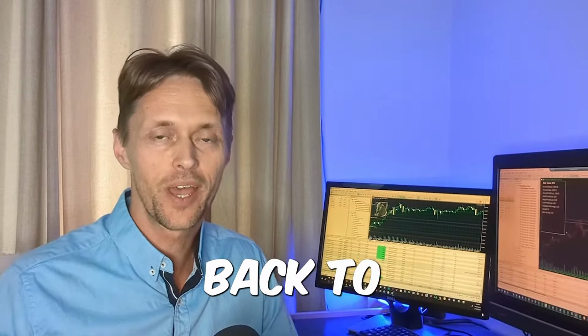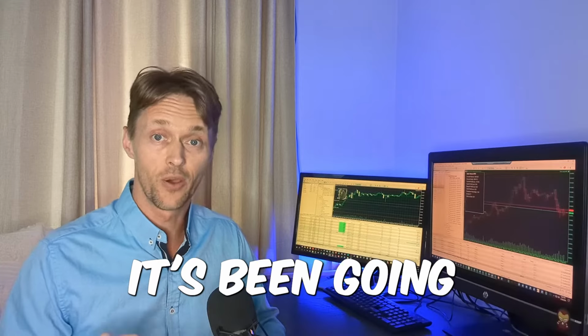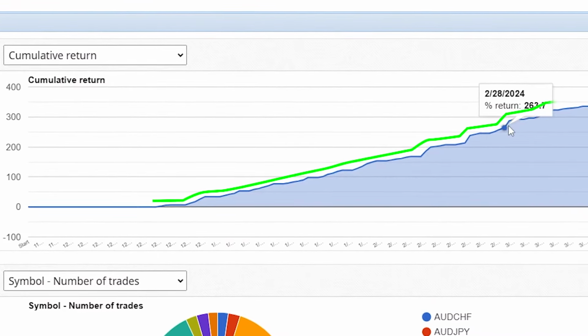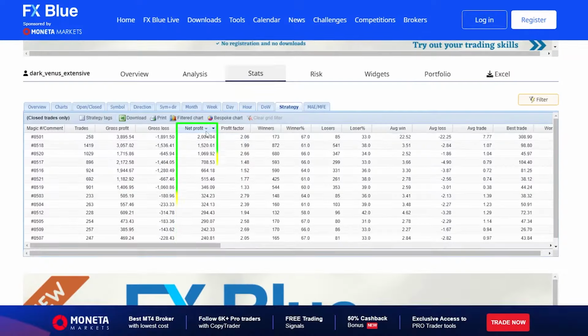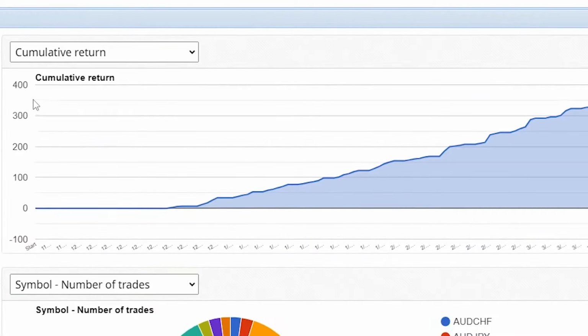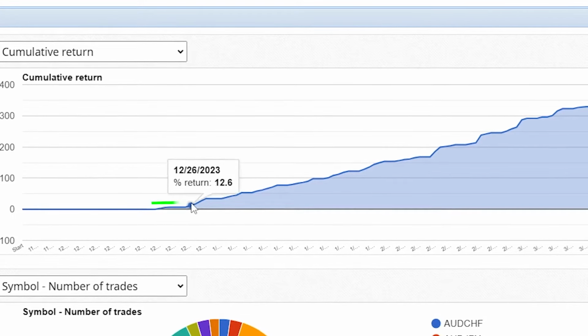Hello traders, and welcome back to the 3-month update of the Dark Venus experiment. It's been going really well, and so far it's reached up to 346% growth in that 3-month period. It's been absolutely fantastic. You can see the net profits here have been going really well so far. The cumulative return that started on the 19th of December has reached all the way up.